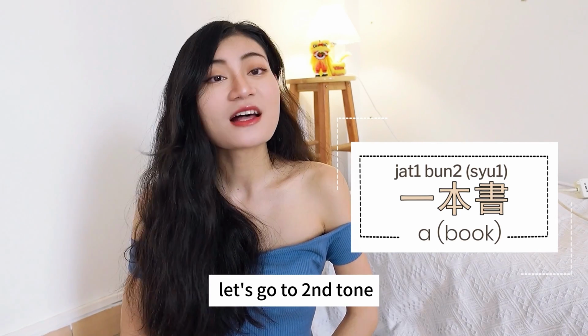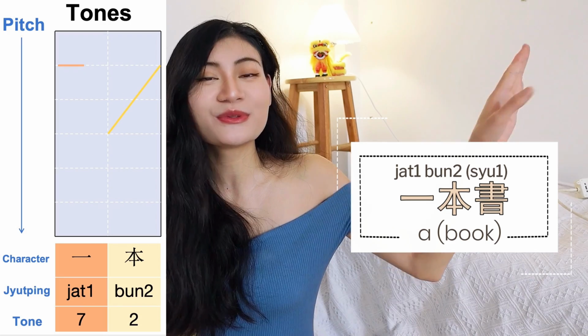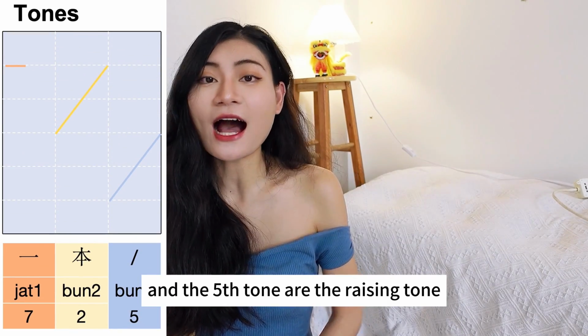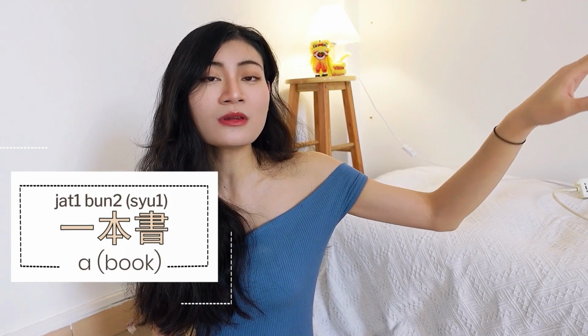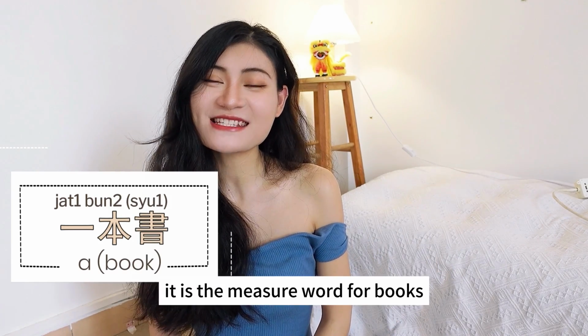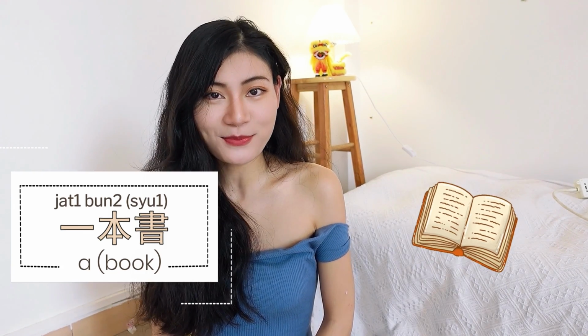Let's go to second tone. I always tell my students, the second tone and the fifth tones are raising tone. So raising tone is like from lower pitch to higher pitch. This one means measure word for book.